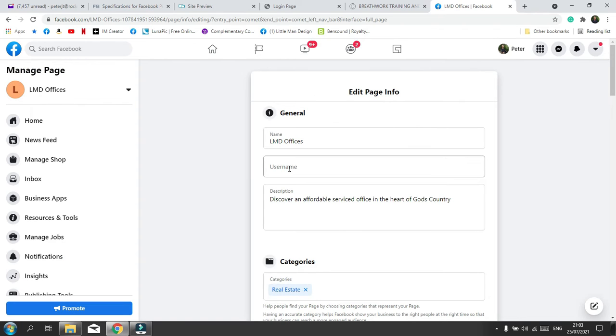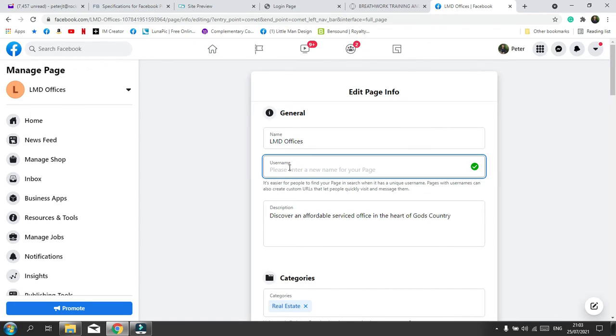So I'm just going to put LMD serviced offices. So nice and easy to remember. So you could just say find us on Facebook, LMD Serviced Offices, or find us on Facebook at UKO Serviced Offices. Nice and easy. So here's the categories I set up.